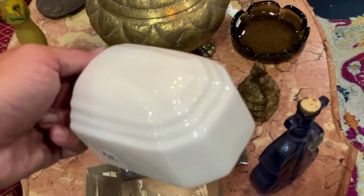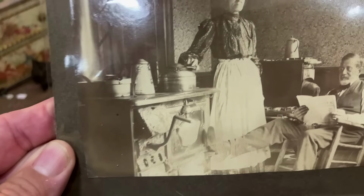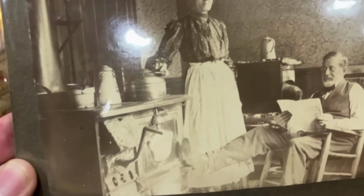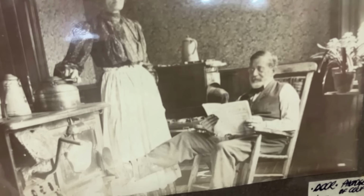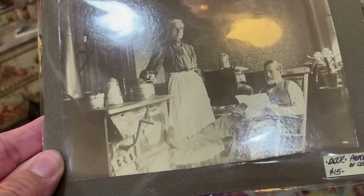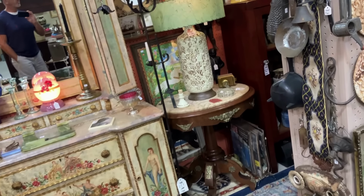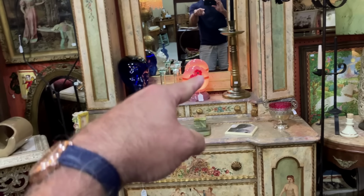That says fixture cover for $10. Very nice. 1930s, 40s. I wish there were two. But anyway, oh, I love interior shots. They're so much rarer than regular old portraits. There he is reading his paper, and she's about to give him a cup of coffee. Look at that face. Wow. That almost looks staged. Yeah, that looks funny. Anyway, it can be challenging, as I said, to film when you're in an antique shop. Oh, there I am. Anyway.